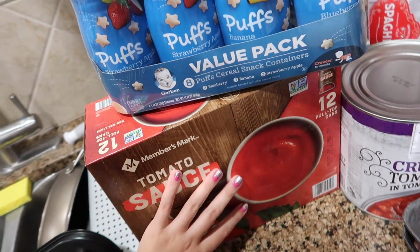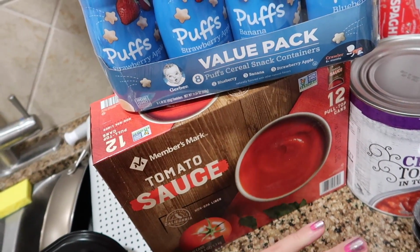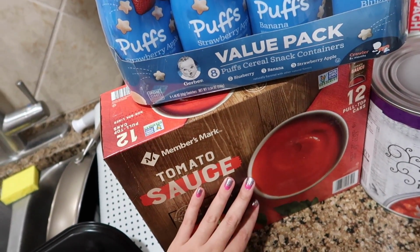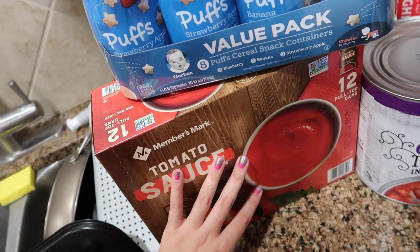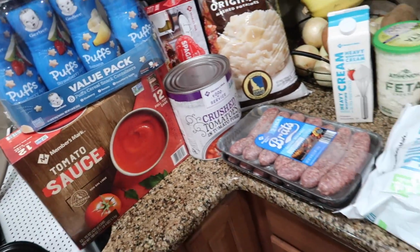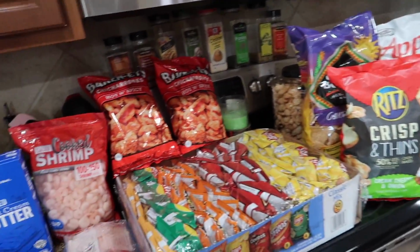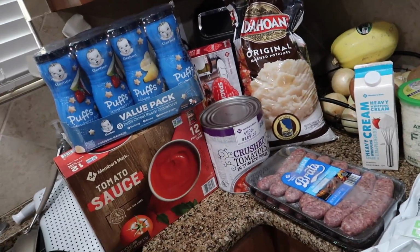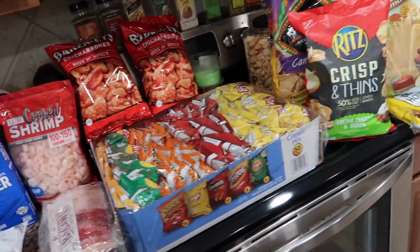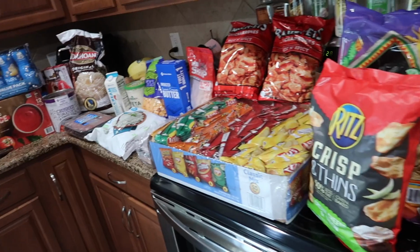And then tomato sauce. This was 35 cents a can on sale, which is a great deal. I picked up some tomato sauce in my last haul, but it never hurts to have enough canned products. So this will just go on my emergency pantry shelf as well. So not a lot of actual items, but $210. That's so crazy, right? So few things can end up being so expensive, but there it is.